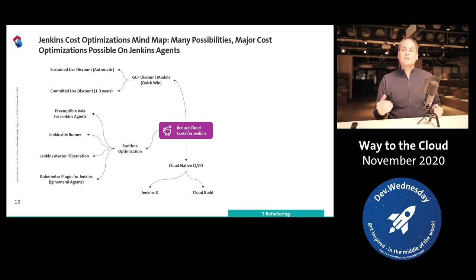Another option that we looked into was the Jenkinsfile Runner. It's a container, a one-shot Jenkins that you can give a Jenkinsfile to. It would spin up a Jenkins, execute that pipeline, and stop again. The major difference here is that it's very different in the way it's invoked, and very different in the way it's configured for our users.